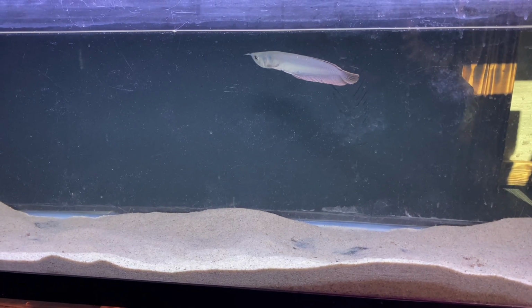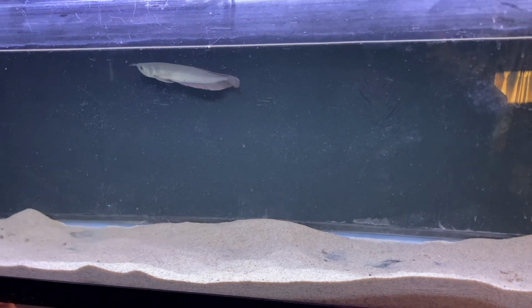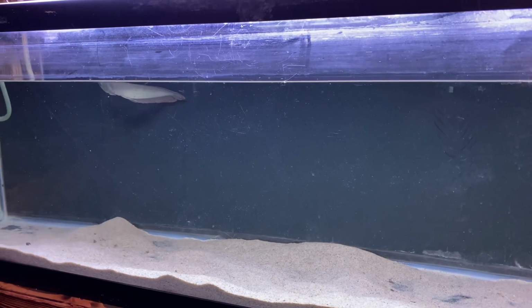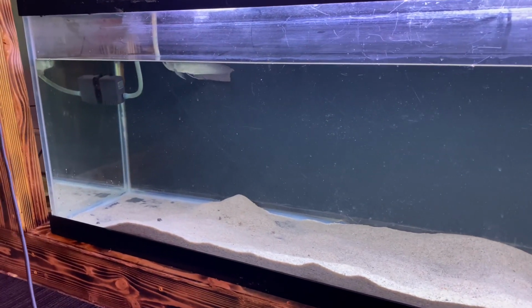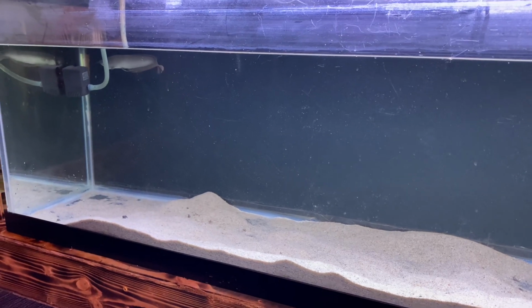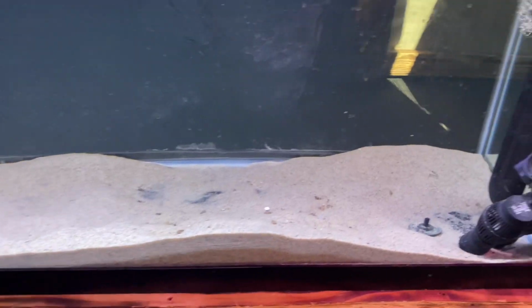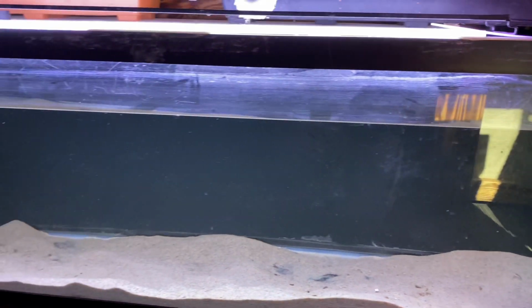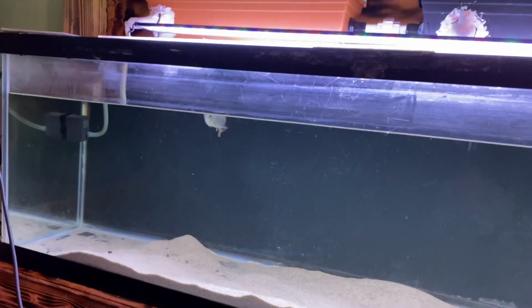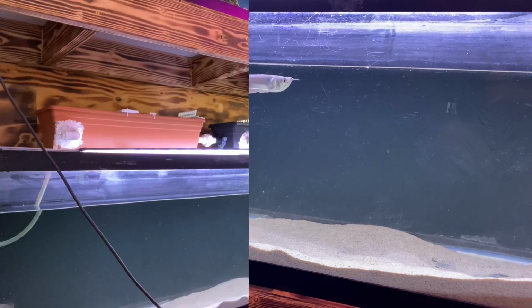I'll clean the, matter of fact, y'all want me to do it right now in this video? You want me to clean the glass and make it look beautiful in this video, or you want to wait? Because I think some of you will probably be upset if I ended the video with the tank looking like this. So I know how y'all feel. I respect it, I appreciate it. So let's do something about this tank right quick.